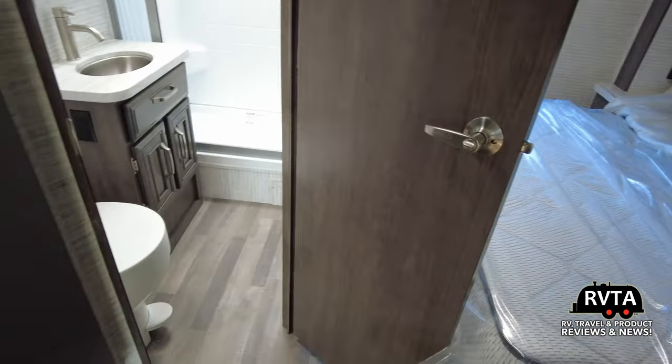Okay, let's go check out one of the other units, the unit with the actual slide in, okay? Let me close this door. Let's go outside and check it out. So what do you think of this table? I like this table. I like this table a lot. Again, 1, 2, 3, 4, 5, 6 people can go camping together. Great for families, groups, large groups of friends, etc., etc.